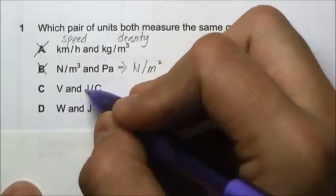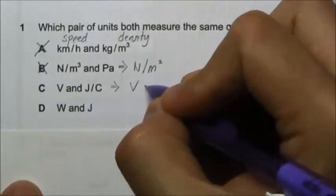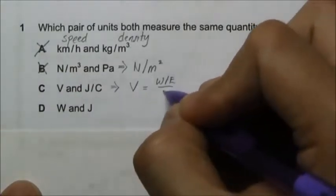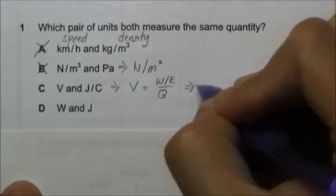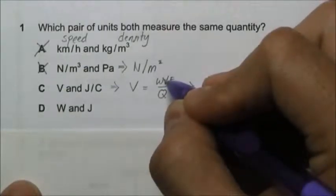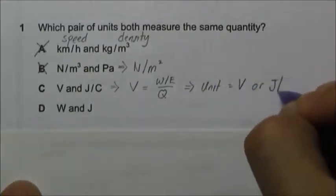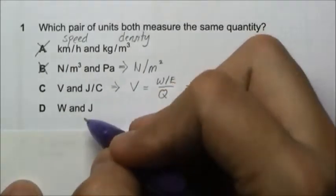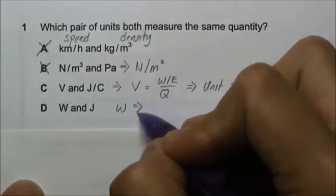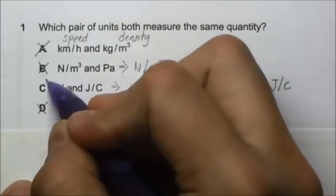Option C, volt and joules per coulomb. This is correct because voltage is actually calculated by taking the work done or the energy divided by the charge. The unit for work is joule, and the unit for charge is coulomb, so it can be expressed in joules per coulomb. Okay, and for option D, this is watt and joules. Watt is actually joules per second. So D is wrong as well, so the answer should be C.